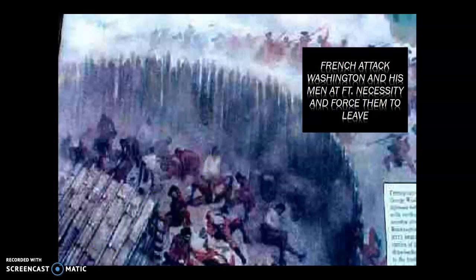They were actually allowed to leave this fort with their colors and their weapons. They were allowed to return to Virginia, but they had to explain to the Virginia government that the French were never giving up the Ohio River Valley, and this is a major problem.